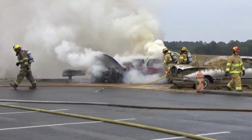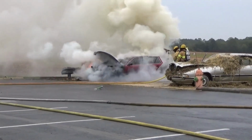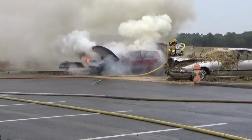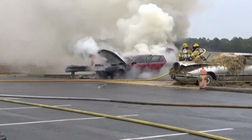All right, what's this white hose here for? That's for safety, in case we need more water, in case something happens. Who saw that video on the internet the other day of the car that exploded and the guy was engulfed in flames briefly?